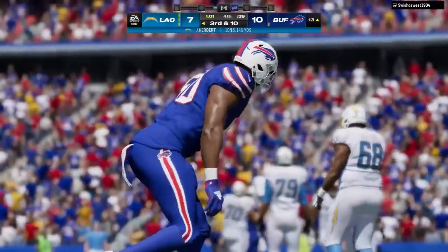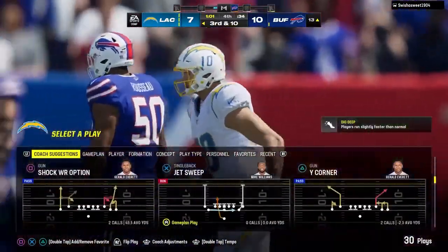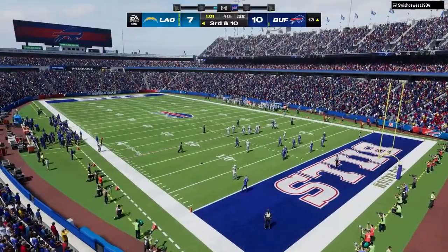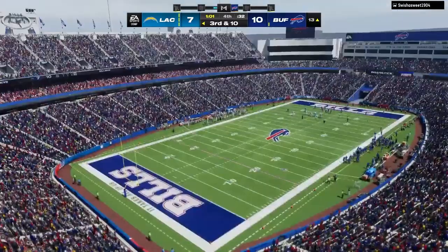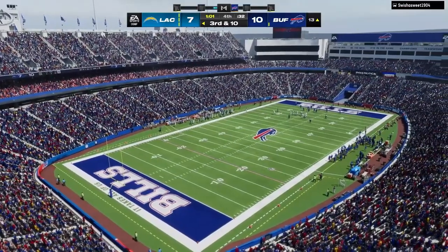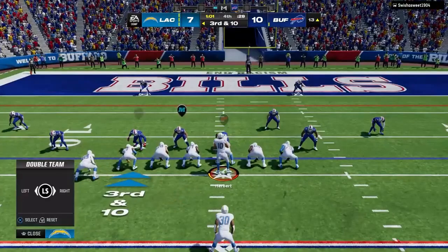Another throw on second down, and this one incomplete as well. He was unable to complete it there, and just not the game that you would expect from him. He's been off the mark really start to finish. It makes you wonder what exactly is going on. Is he a little bit dinged up here, or is he just off by a bit? Maybe he can get it back in this situation. He'll need to. This Buffalo crowd letting him have it.